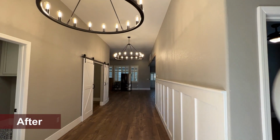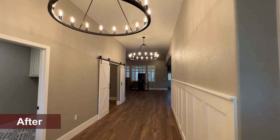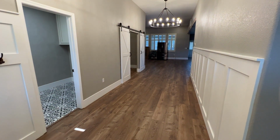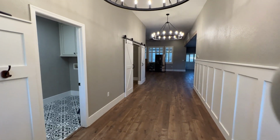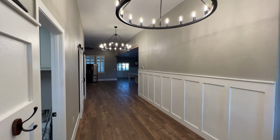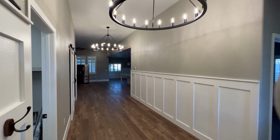We're greeted by these beautiful 11-foot ceilings in the entryway, very wide hallway, it's about 8 feet wide right here, beautifully connected to that open floor plan.